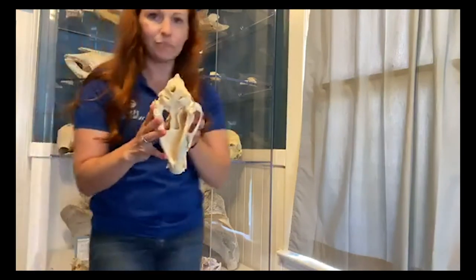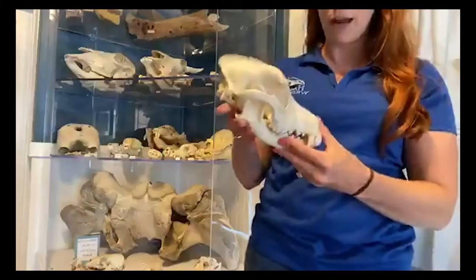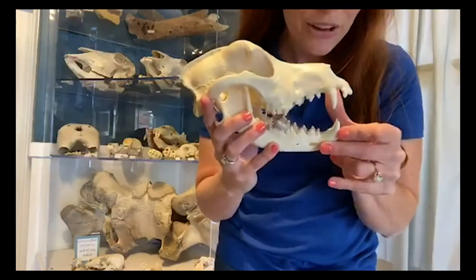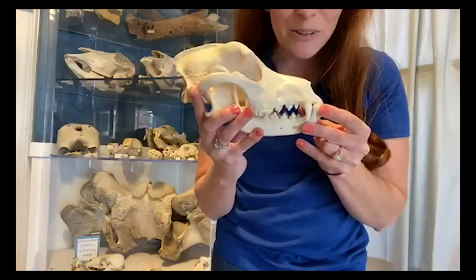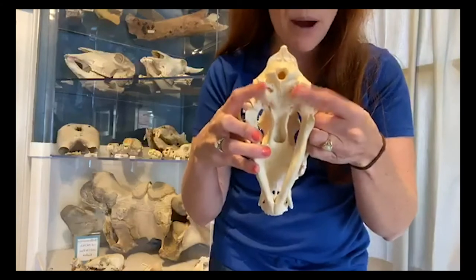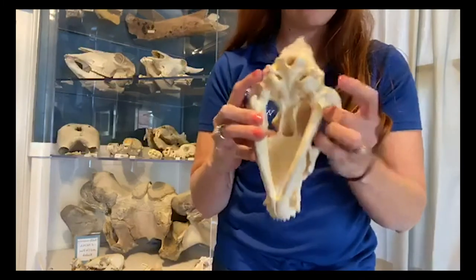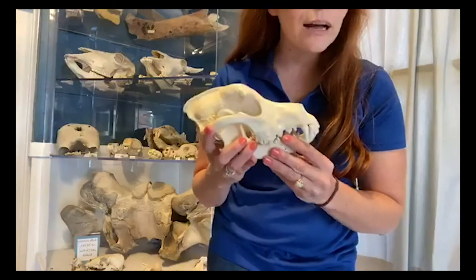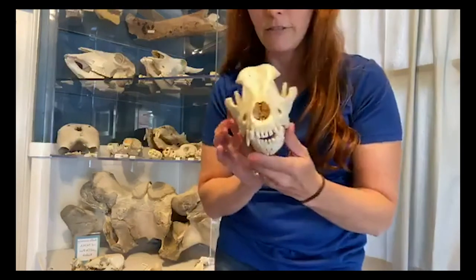Here's one. Now this is a species you might recognize. This is a domesticated animal. You might have one at your home. And the back here, these little lumpy bumpy parts are the auditory bulla of the dog. I think this is a golden retriever, but I'm not positive.